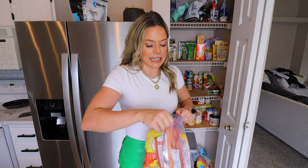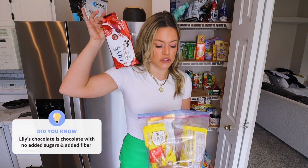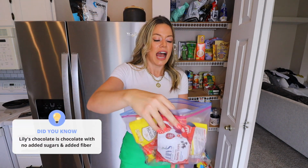Last shelf, and it is a fun shelf, it's my nuts, seeds, and baking shelf. In my baking necessities, I have both fun chocolate as well as more nutritious chocolate, I guess you could call it. So we always have Lily's. You guys know how much I love Lily's, as well as Nestle Toll House and Ghirardelli chocolate.